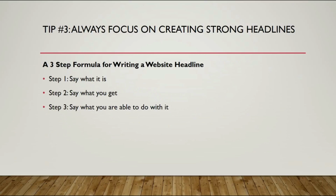Now, here's a quick 3-step formula for writing a good website headline. Step 1 is to say what it is. Step 2 is to say what you get. And step 3 is to say what you are able to do with it. Now, that may sound like a lot of information, and again, we want headlines to be short and to the point. So let me show you an example.